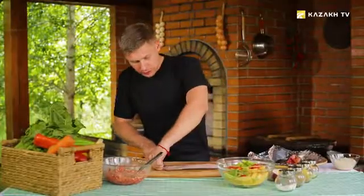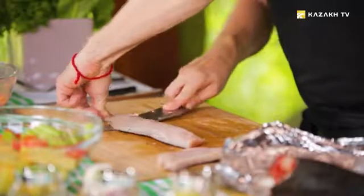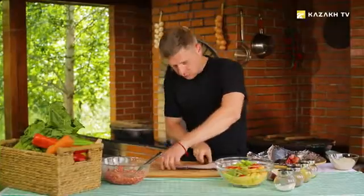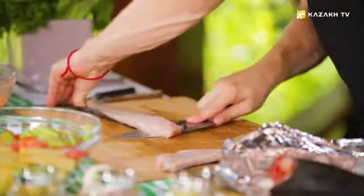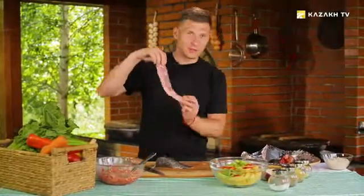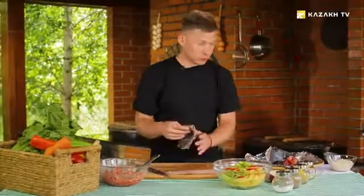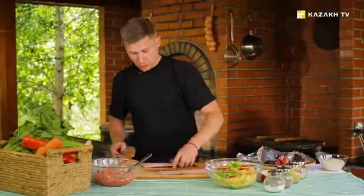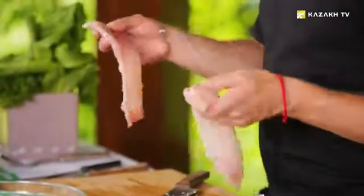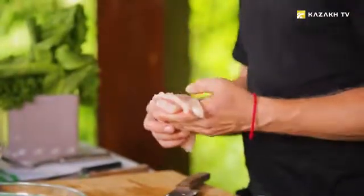Fillet. Make a small incision and lead the knife along the skin. The sharper the knife, the more interesting and better you can make it. Here's our snakehead fillet. We do the same with the second part of the carcass. Wash the fillet from the scales and cut into small pieces.